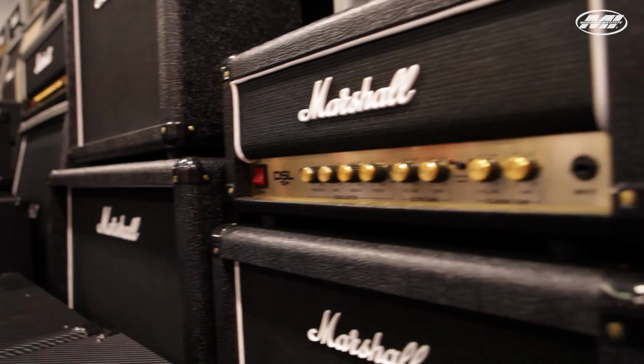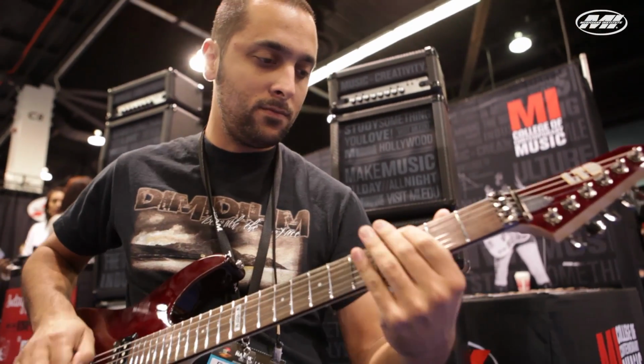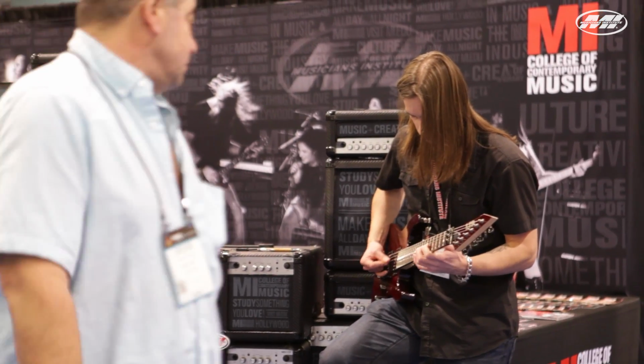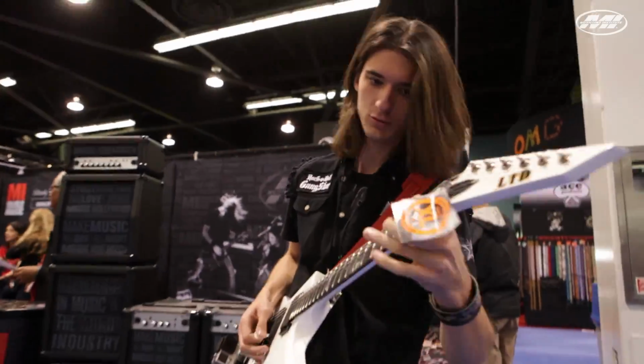So we finally get the amps donated to us by Marshall. We have a great relationship with them, and guess what, people? It's playable. It's great to see people just looking at this hand and being in awe. It's the best thing in the world when they pick it up and they start rocking out, and it's everything I wanted it to be.